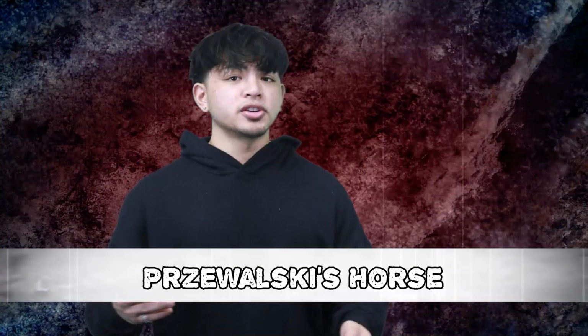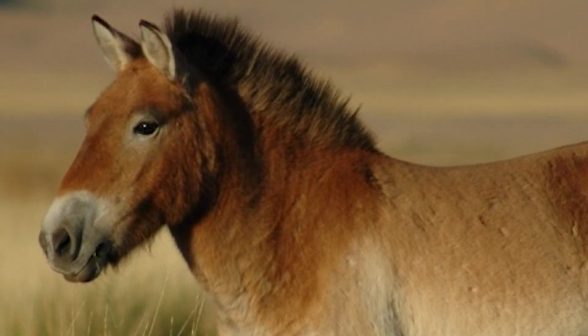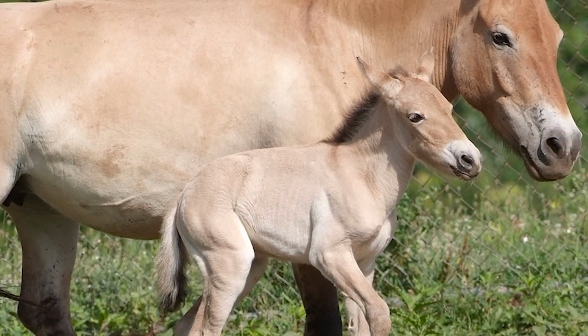Number 2, the Przewalski's horse. The Przewalski's horse is a wild horse originating from Mongolia and was once on the brink of extinction due to hunting and difficulties in reproduction in captivity. Harsh winters in their natural habitat didn't make things easier for the species as well. But in the late 1990s, hope was restored for the Przewalski's horse when a group of 30 horses were released into the Ukrainian side of the exclusion zone.